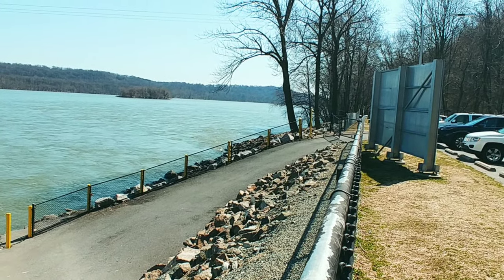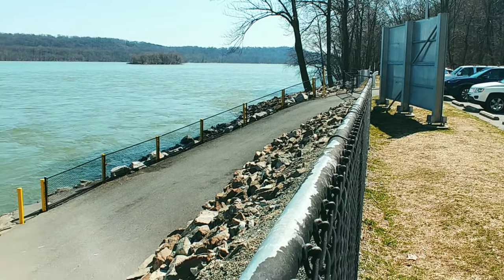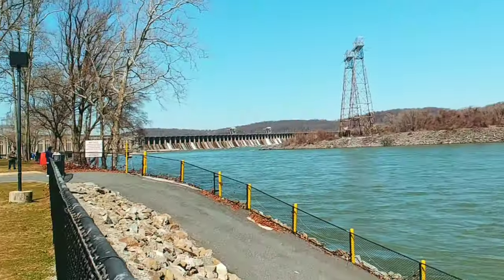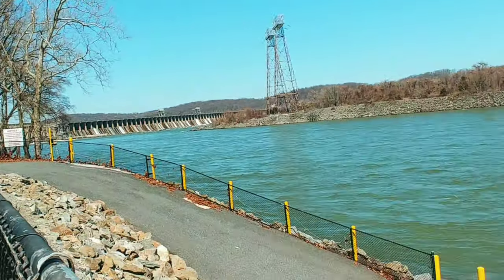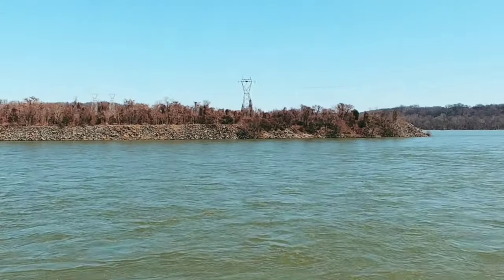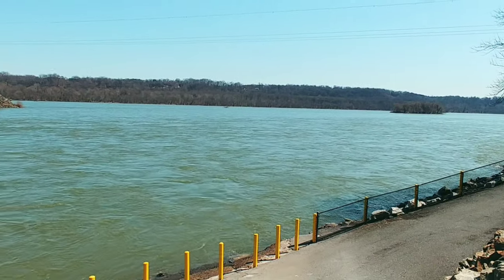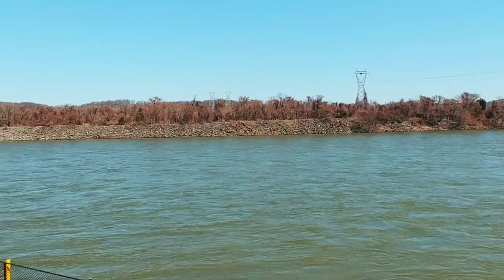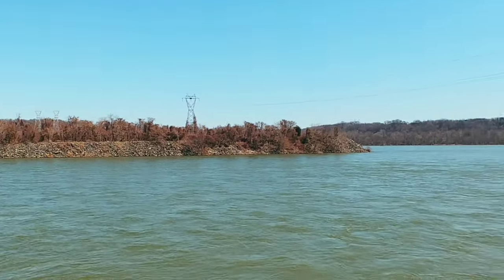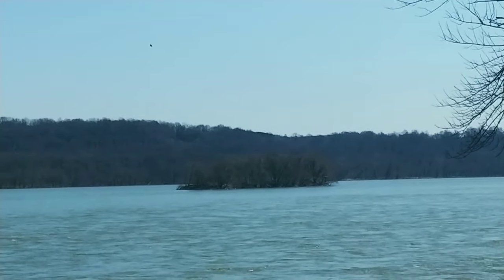So as you can see right here, they have a place where you can launch your boat. Although it is closed today, but you can bring your boat down that way or that way and launch it right here into the beautiful Susquehanna River. And again, that island right over there, that's Roland Island. It's a pretty big island. And there's another one down there. I'm not sure what the name of that one is. It's a smaller one.